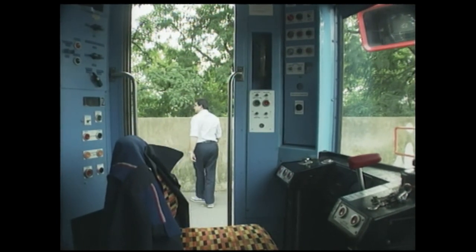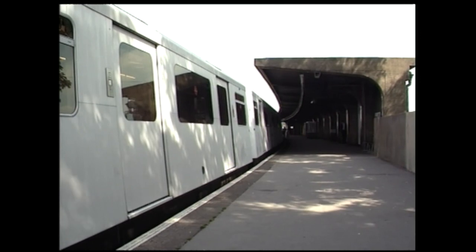This is Chiswick Park, opened as Acton Green in 1879 and totally rebuilt in 1933.